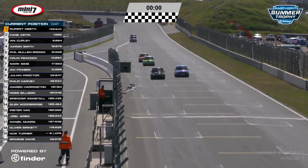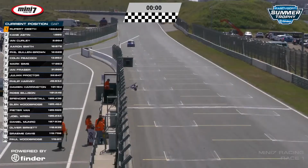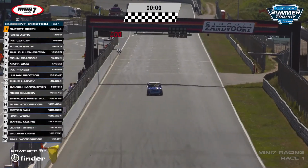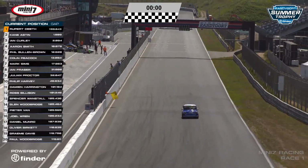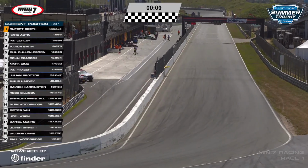No, not the 7 class. He's fifth in the 7 class. We're waiting for the M7S, the Mini 7S class. The winner there is Joe Wren, beating Oliver Burkett and Louis Burkett, both of them second and third in the Mini 7S class.